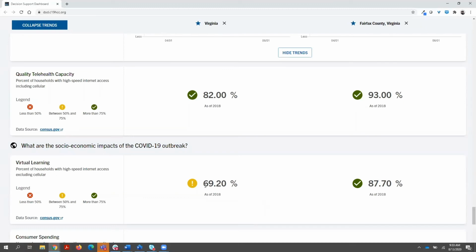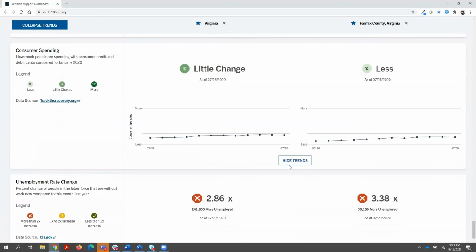You can see here in the state of Virginia, only 69% of my households have enough broadband access to support virtual learning, which is a concern as a decision maker where I am trying to put most of my students in a virtual learning setting and require them to have access to video, which is not available to roughly 30% of our households. Looking at our economic determinants, we can see how people are spending their money.